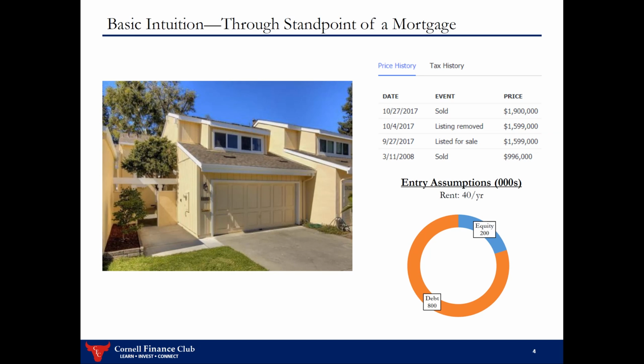So if that was confusing, we're gonna illustrate it through buying a house. So I actually lived in this house for 10 years, but that was a pretty good example actually, so I just used it. So this is from Zillow. You can see that we bought this house for $1 million in 2008, and then we sold it for $1.9 million in 2017. So around a 10-year investment.